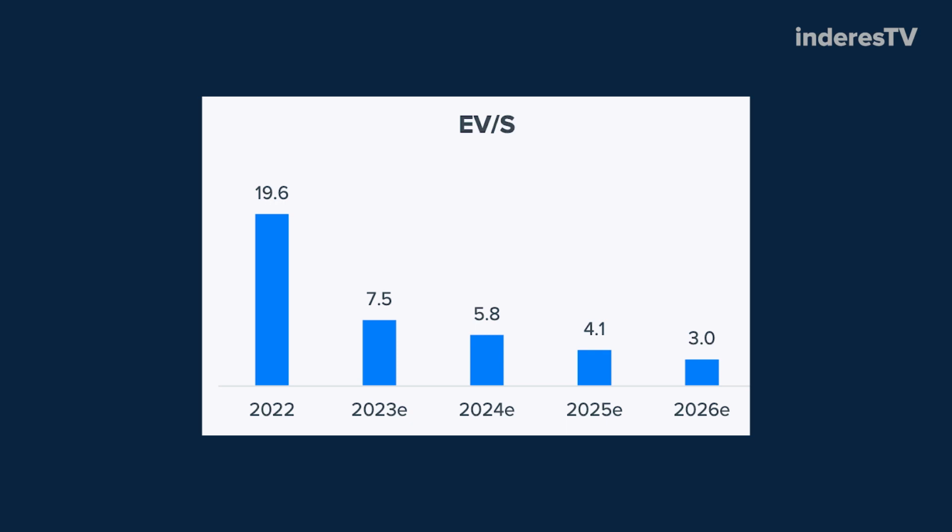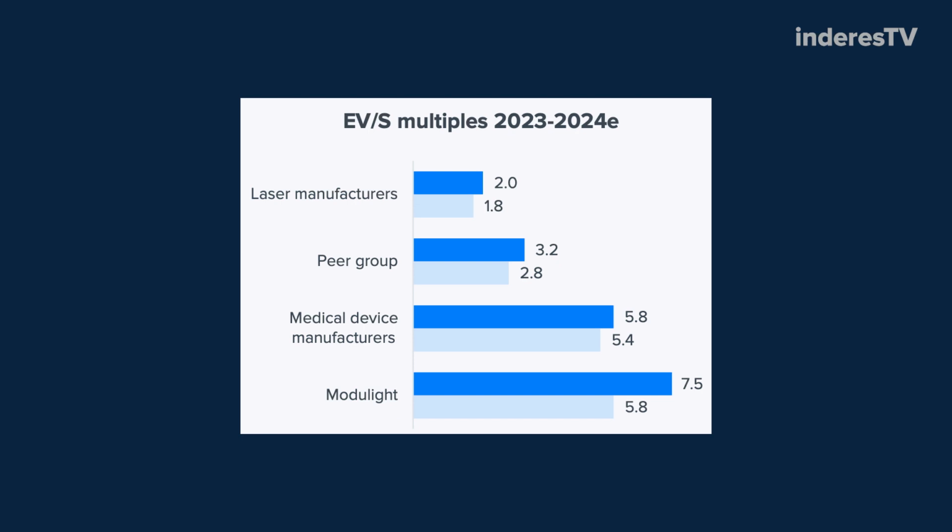The 7.5 multiple is high compared to these laser companies or the smaller photodynamic therapy companies, as I mentioned, and it's also above medical technology companies, which are larger, more slowly growing, profitable companies. So looking at the peers, Modulight seems to be a little bit highly valued. Modulight's growth may justify these kinds of high multiples, but the visibility to the growth is currently quite low. So we are still waiting for more proof on how the growth is realized.